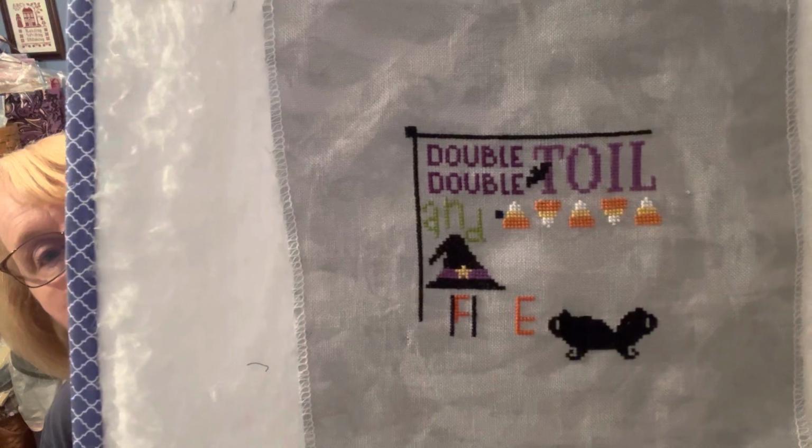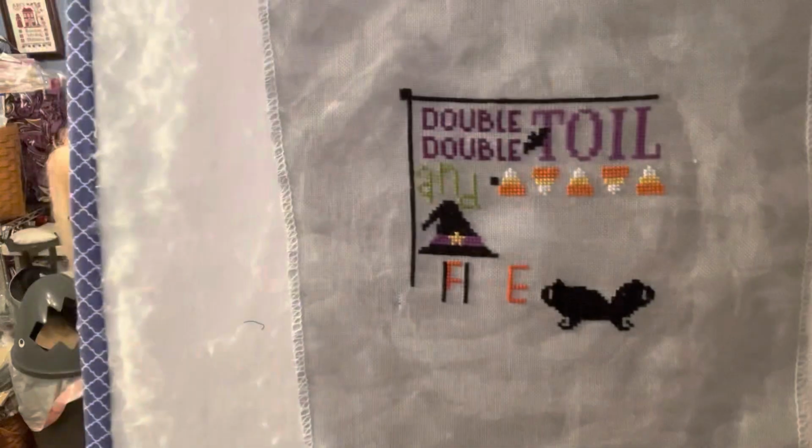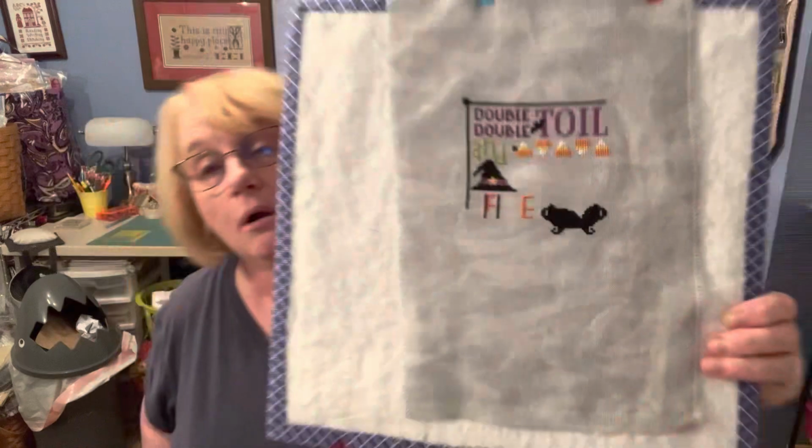I got the candy corn done, and I started down on the word fire, because I'm going to do fire burn on that. So this one's coming along. Probably won't be done in time for Halloween, considering what I have to do this month in WIPGO, but yeah. So anyway, I'm enjoying stitching it, and I really, really like Primrose Cottage Stitches patterns. They're just fun and whimsical. I like them.